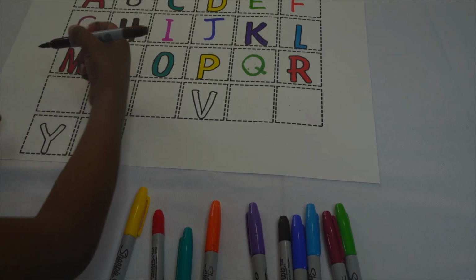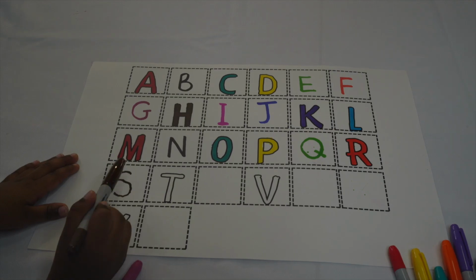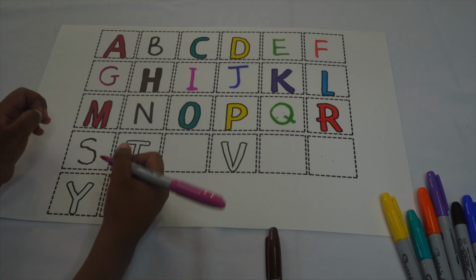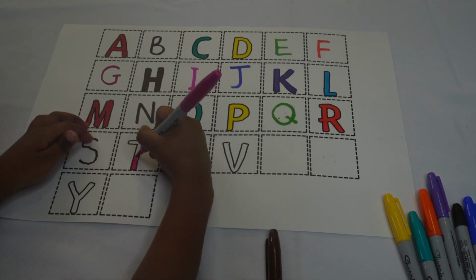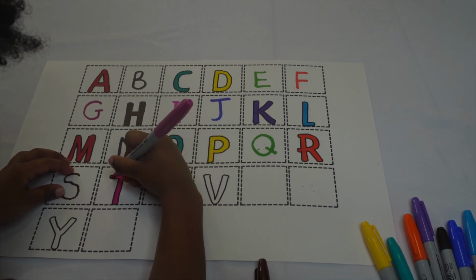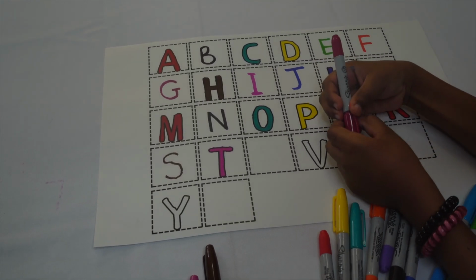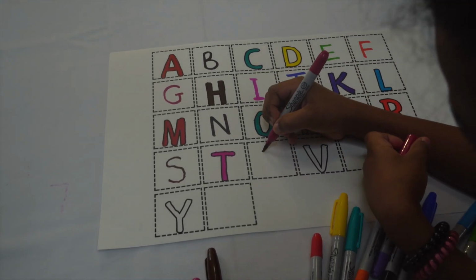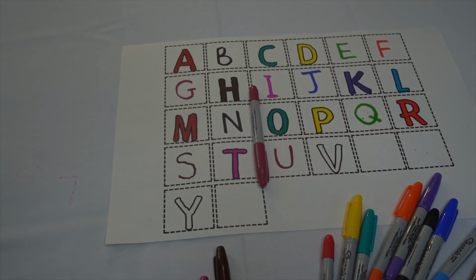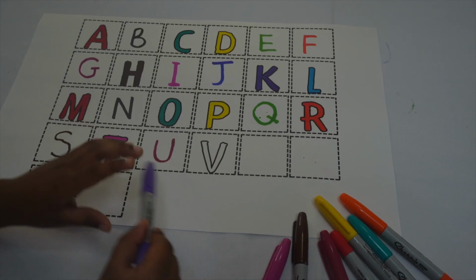Brown for S. S for snake. Light pink for T. I like letter T. T for Toto. Gonna use the color dark pink for letter U. Letter U is the color dark pink. U for umbrella. Color purple.